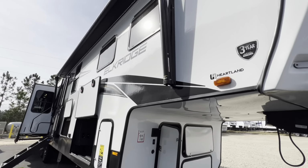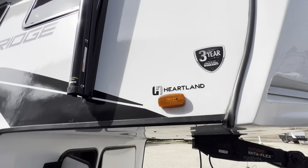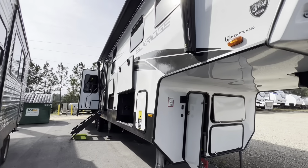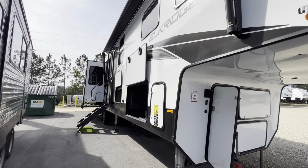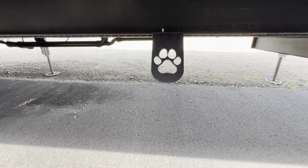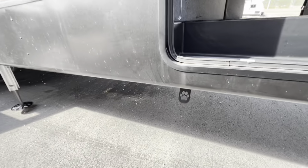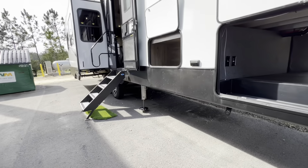And this Elkridge is a Heartland product, so you're coming with a 3-year limited structural warranty. It's going to keep you covered and protected. Last little thing you don't want to miss, my favorite part, the little paw print, where you can tie up your dog's leash and keep them nice and safe right here close to the camper. So that is a look of the exterior and the features.